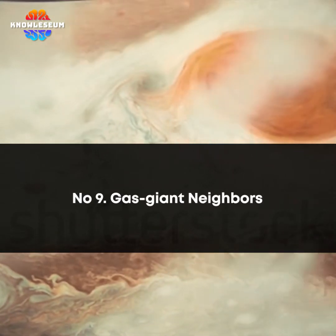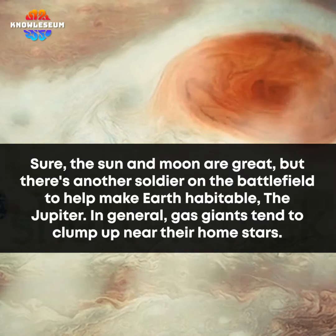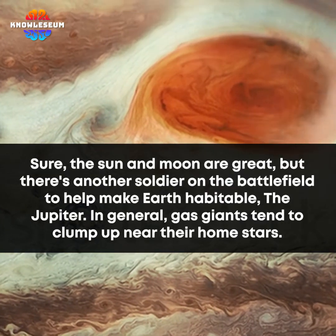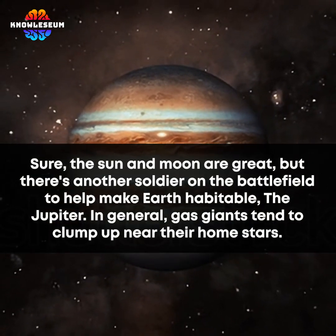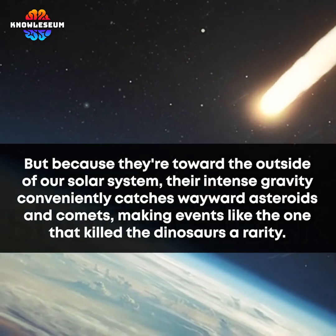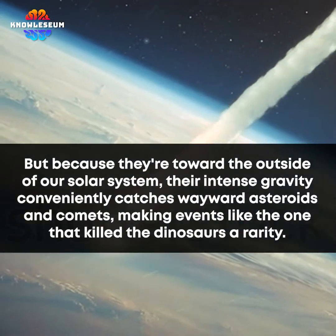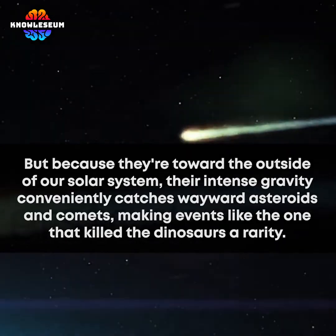Number 9. Gas giant neighbors. Sure, the Sun and Moon are great, but there's another soldier on the battlefield to help make Earth habitable, Jupiter. In general, gas giants tend to clump up near their home stars. But because they're toward the outside of our solar system, their intense gravity conveniently catches wayward asteroids and comets, making events like the one that killed the dinosaurs a rarity.